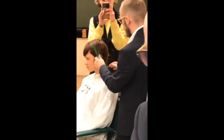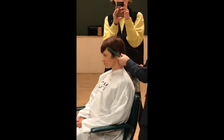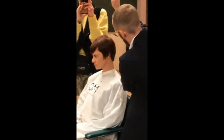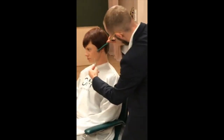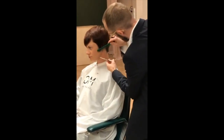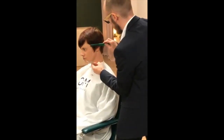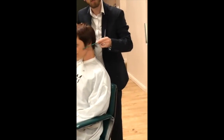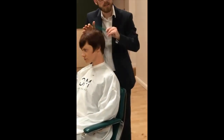This part here, I will do the recap later, but I cut the side first and then I used this part here to go into my graduation. But I will do a little recap in a couple of minutes. But really, in this case, I want to keep it soft. I don't want anything harsh. I don't want any hard outlines. I really like what I see.